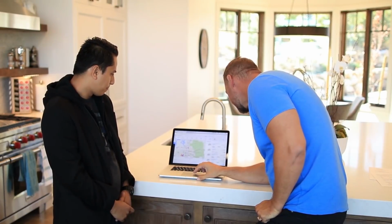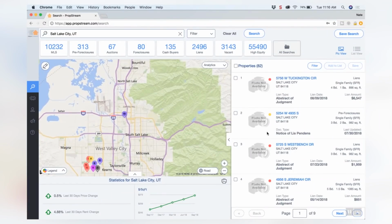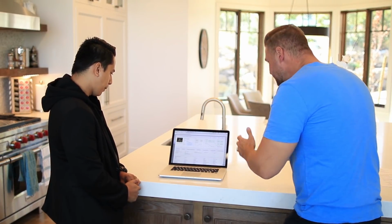Okay, so let's do something here. Let's just pull one of these up. Absolutely. So once we have our results, the next thing we can do is click on the individual property. And now we're going to give you all the details of the property. Okay, so I want to know. So break this down for me. What are we seeing? All right.